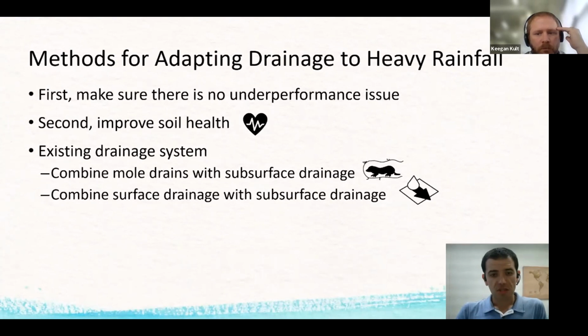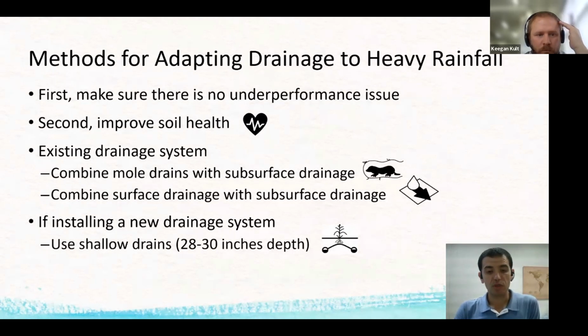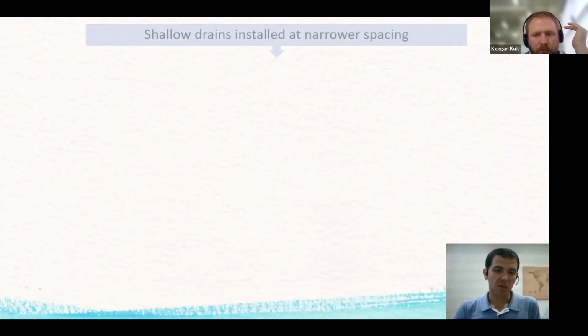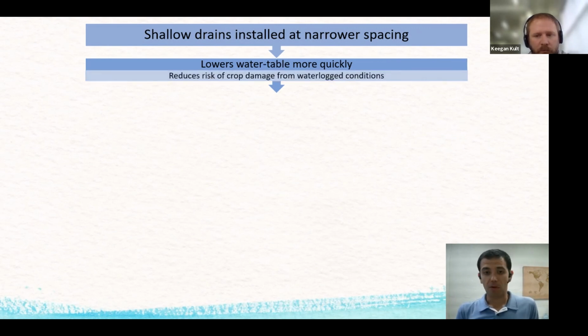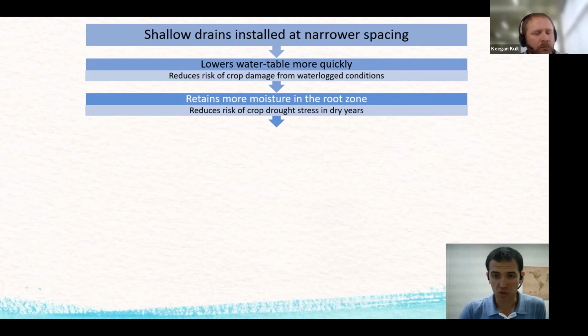So we talked about the existing drainage system. Let's see what happens if there's a new drainage system. We would want to use shallow drains. Another option is the choice of pipe material. Let's take a look at these two. Shallow drains that are installed at a narrower drain spacing are going to lower the water table more quickly. That's helpful because it reduces the risk of crop damage from waterlogging conditions. It helps lower the water table and get into the field for field operations. And that also helps retain more moisture in the root zone and reduces crop drought stress in dry conditions.